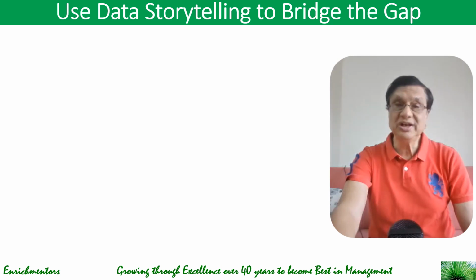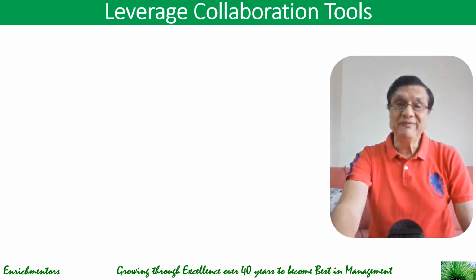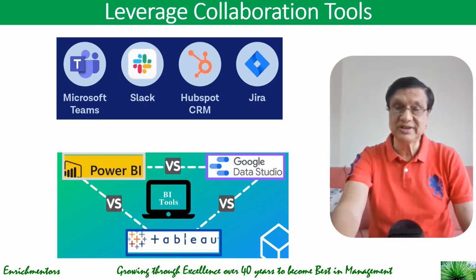Use data storytelling to bridge the gaps. Present analytics insights in a way that aligns with your team's priorities, and use visualizations and narratives to make complex data accessible and actionable. So use storytelling to bridge the gap in this manner. Leverage collaboration tools, where you can use platforms like Slack, Microsoft Teams, Jira to maintain open communication, or anything else that you see fit. Share data and insights via collaborative tools like Google Sheets, Tableau Server, or Power BI. So leverage such collaboration tools.